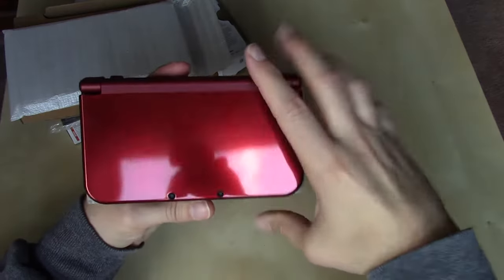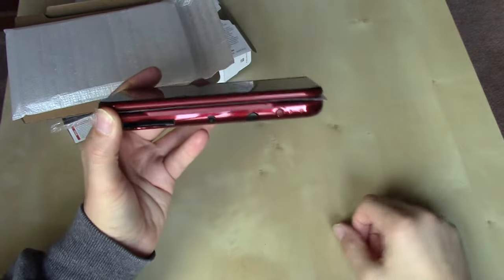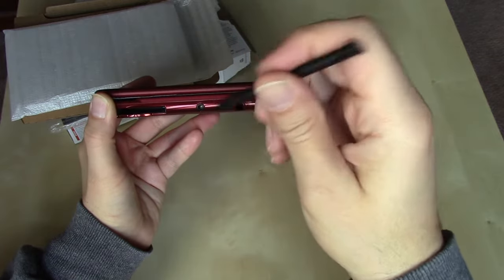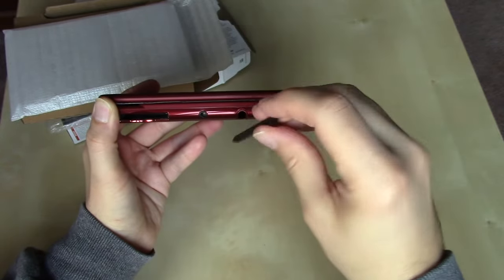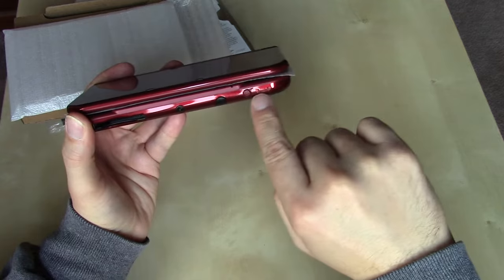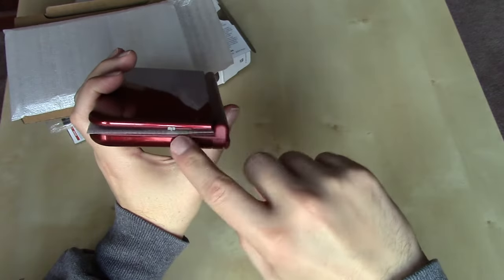But color aside, we've got our 2 cameras on the top here. On the front, the cartridge slot has made a move from the back to the front here. We've got our headphone jack and the stylus, which is in the same spot as the new 2DS XL, but is a little bit bigger than that stylus, which is nice because that one was, I would say, the worst stylus of the bunch. Then you got your power, and then your LED indicators for charging and wireless connectivity are right there on the edge here.